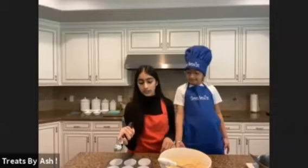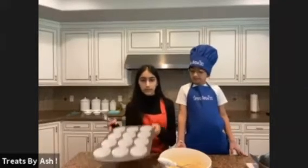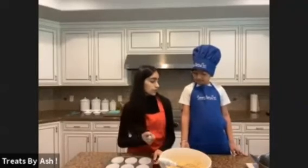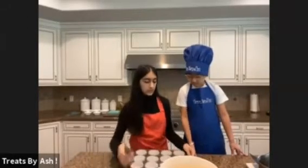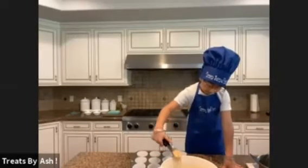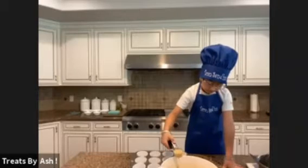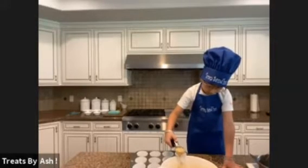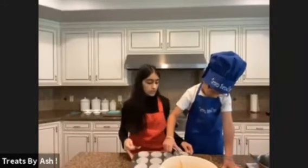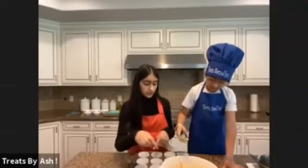So now we can start pouring the batter into your cupcake trays. I'm using an ice cream scooper. You can use a spoon too, that's fine. And I'm just going to be filling my cupcake tray up to 2/3 full. Ready? Yeah. Okay. You can start doing this. Okay, you do one more.